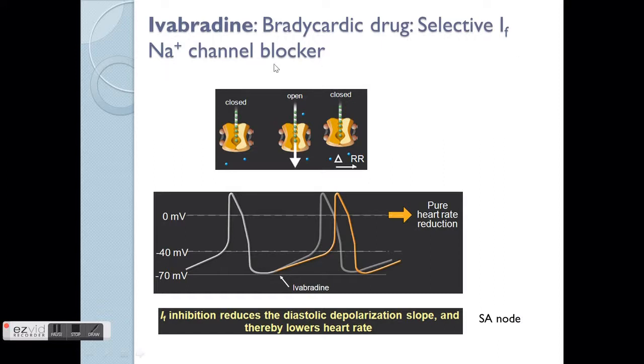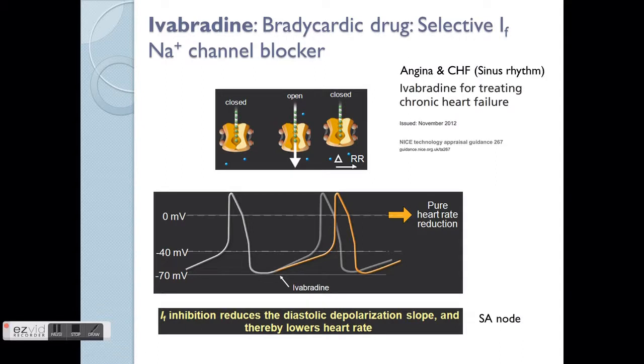Through a selective IF sodium channel blocker. Right, so basically it reduces the depolarization slope, so therefore reduces the heart rate. So yeah, it goes up a little bit slower, right? It acts on the SA node, so it's useful for angina. It's also useful for chronic heart failure as well, again to reduce the workload of the heart.